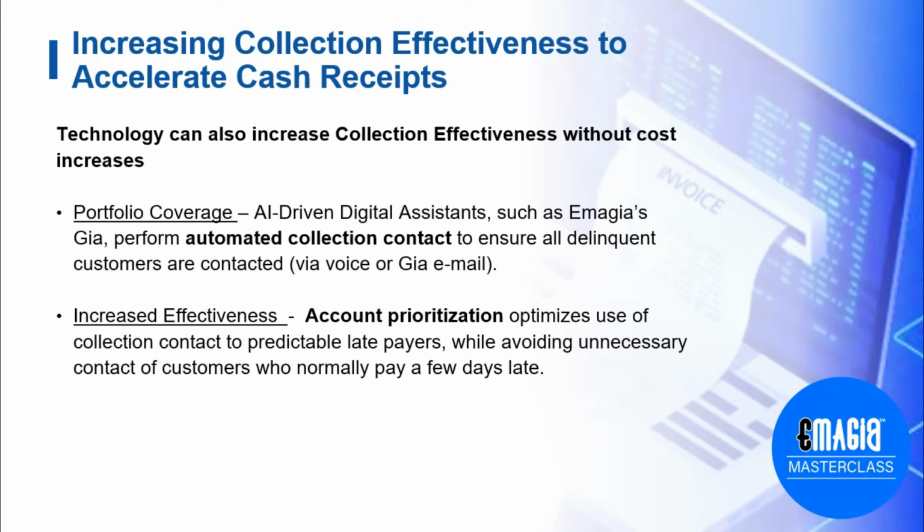And it's not just an email. It's an email with a dialogue. You know, you've got $8,000 past due. Can you pay today? Customer answers no. Okay, Gia comes back. Can you pay tomorrow? No. When can you pay? So just that little back and forth increases the effectiveness and enables you to get 100% portfolio coverage.